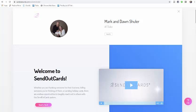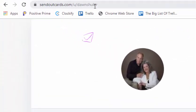So first, you want to make sure you are at sendoutcards.com/DawnSchuler, and it can be all lowercase. It's just all one word, Dawn Schuler. And you'll know that you're in the right place when you go there because you'll see the picture of Mark and myself. And this is our personal, unique website through Send Out Cards.